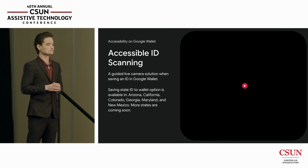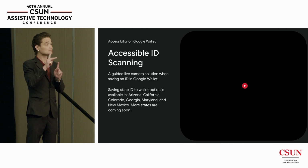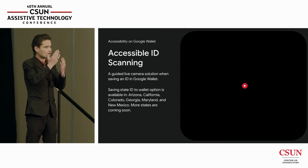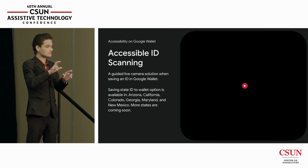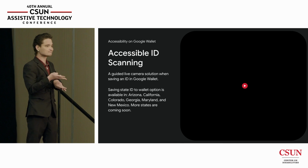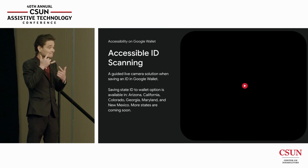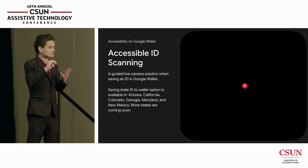So again, we recently released an update to Google Wallet that makes it easier for low vision and blind users to save their state-issued ID to wallet. Screen reader users can now receive verbal directions on how to position their phone camera to take a clear picture of their ID, as well as receive audio and haptic feedback in real time. Saving a state ID in the wallet is available in the following states: Arizona, California, Colorado, Georgia, Maryland, and New Mexico. But if you are not from these states, don't worry, more states are coming soon.